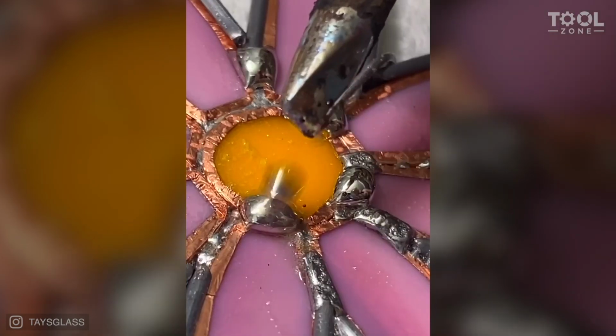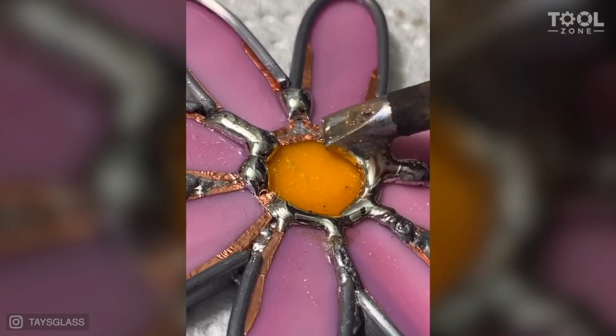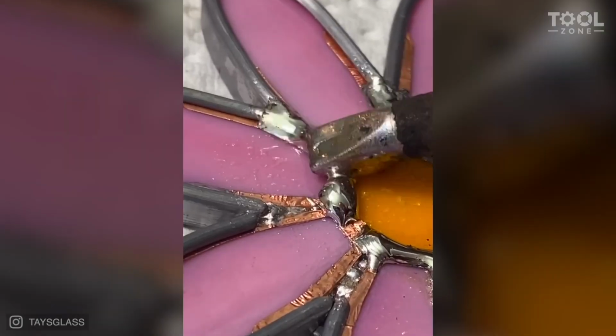Soldering a pink daisy with molten lead feels like jewelry making with a twist. Heavy materials become delicate flowers in the hands of a true artisan.